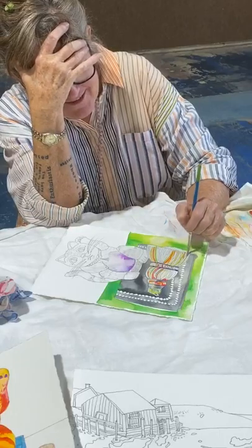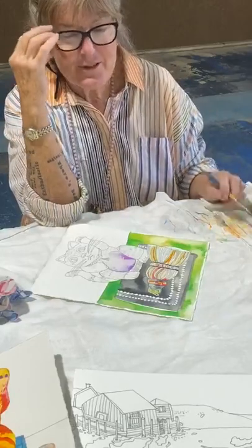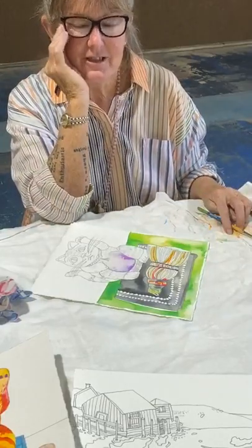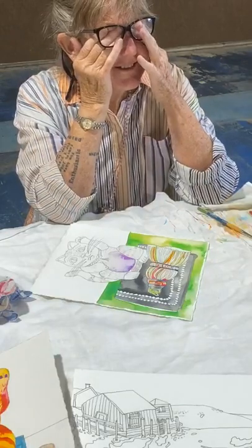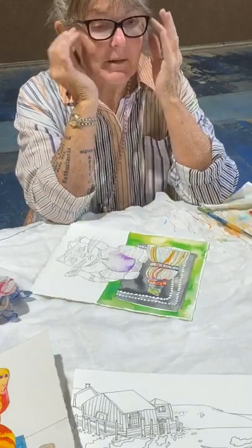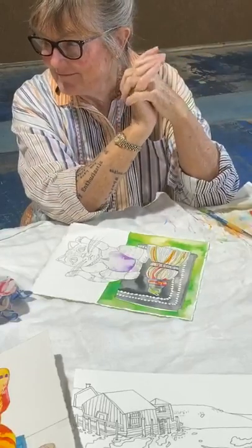Okay, so yes, I am selfish. I'm a paint snob, and Eddie will know, I'll call her up. I go, dude, I'm out of this color. How fast can you get it? You know, but right now I'm really paint rich, and so I don't have to worry about it.